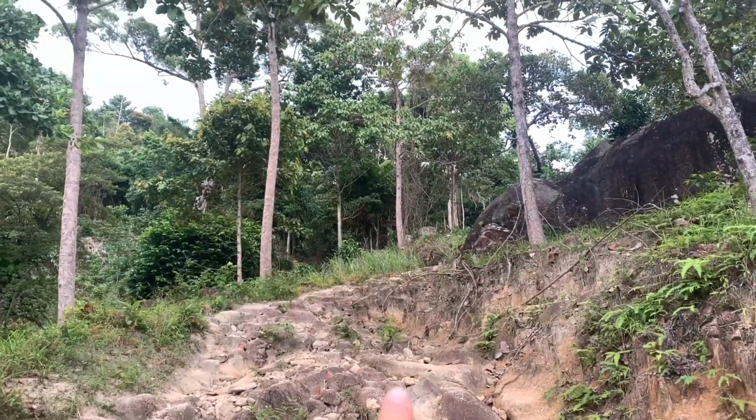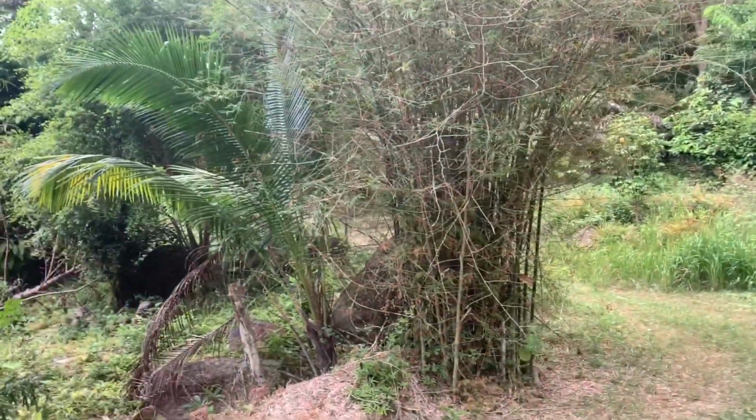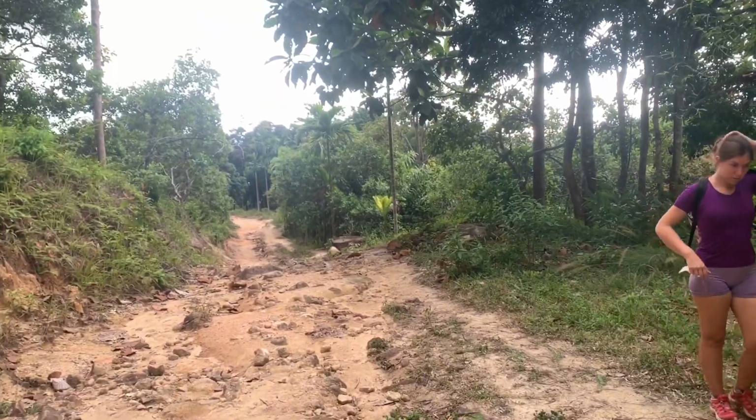Alright, here we got down with the trail to this crossroad, and over here is some house, and from here the road gets bigger. You can even come here with a motorbike, it's just a bit washed out.